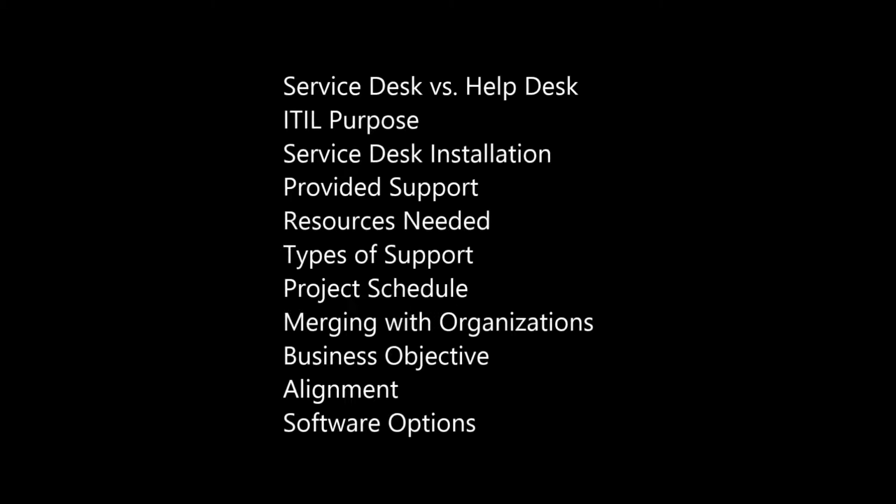And then software options, various software options for ticketing systems, project management systems, as well as how schedules and meetings are managed. A lot of that can easily be done through most email clients like Outlook or SharePoint or Google, but I just looked into a lot of that through my research too.